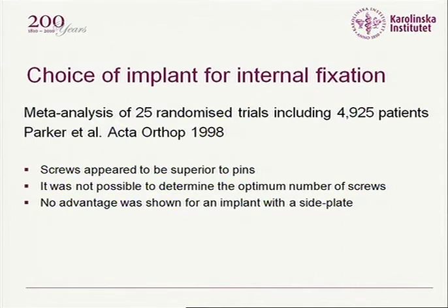Regarding the choice of implant, there are 2 meta-analyses, one from Parker, 1999, including 4,900 patients. And the overall conclusions were that screws appeared to be superior to pins, but it was not possible to determine the number of screws, but at least 2. And no advantage was shown for an implant with a side plate. As some of you probably know, there is a sort of new idea that the side plate would give better results even in femoral neck fractures, and that's not confirmed in the literature.